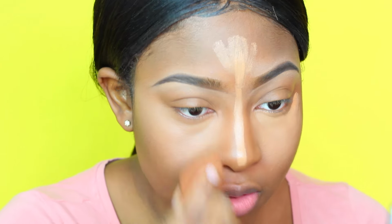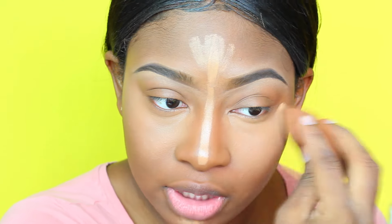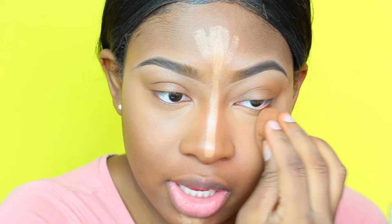Blends so beautifully. I go up a little bit on my nose because this part of my nose, this little bone right here, I don't know what that's called. Whatever this is, this big old bone, I'm not really a fan of that part, so I like to highlight it to make my nose contour look a little bit more snatched. So I go all the way up so it can kind of blend in with the rest of my face, like my cheekbones and stuff. Forehead highlights are always so hard to blend out.